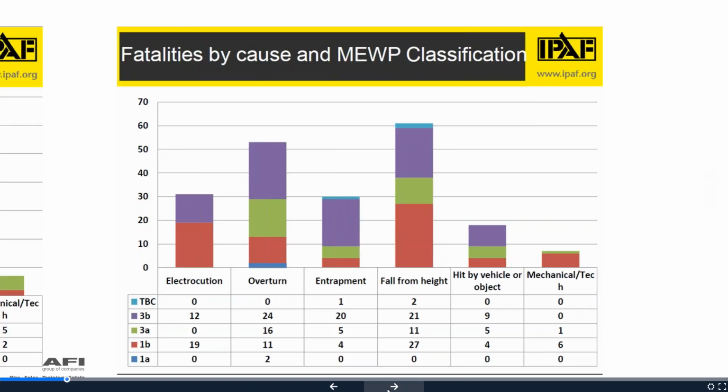And then you can see entrapment, 4 occurrences where people have unfortunately been crushed against another object, or fell against another object with the machine. And then last but not least, they're hit by vehicles or objects. So they've positioned the machine, 4 occurrences, and unfortunately something has made contact with them: a truck, a van, a fork truck, a piece of plant, etc.